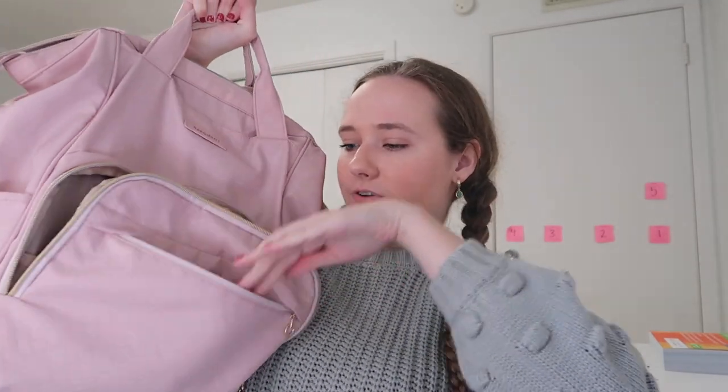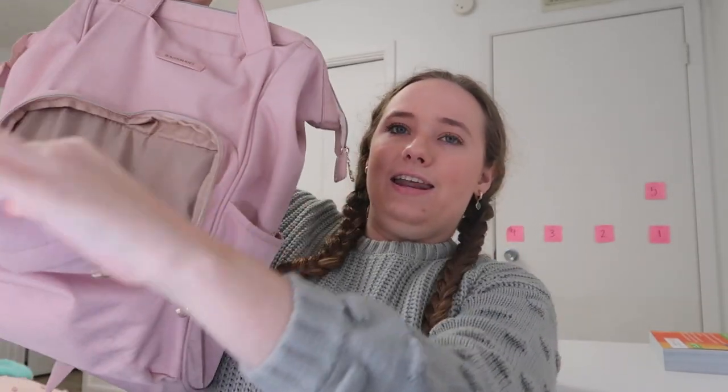It is this waterproof material, so when you take it into the hospitals and stuff, it's really easy to clean, which I love about it. And it fits so many things. Right now it's a huge mess, but I wanted to show you guys some of the pockets anyways. So it has this front pocket, and for me, I put hair ties and tampons and stuff like that in this pocket. And then it has this next one that has little cubbies in it.